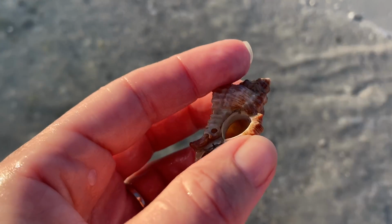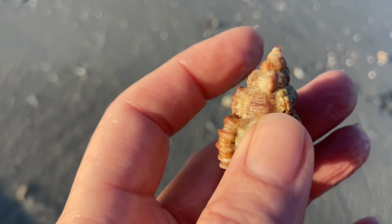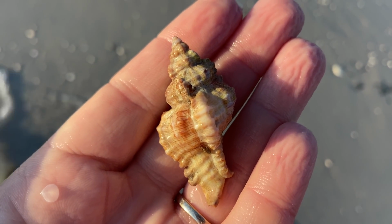And that is a lace murex. And there was just something really beautiful about the way that this one was worn down. It just kind of reminded me of a really comfy pair of worn-in jeans. I just thought there was something real pretty about that.